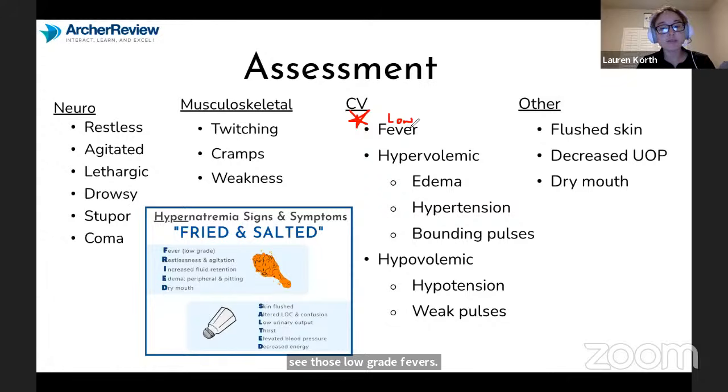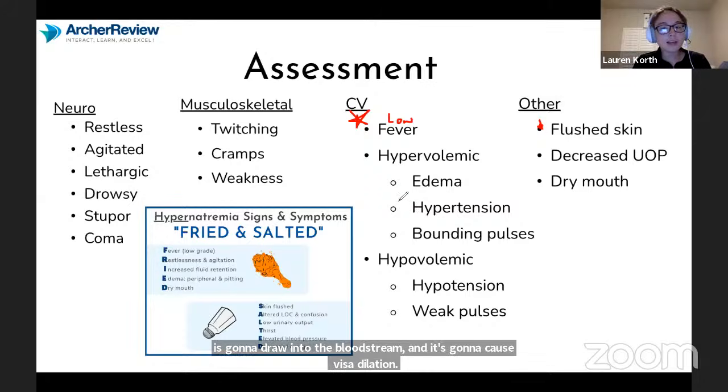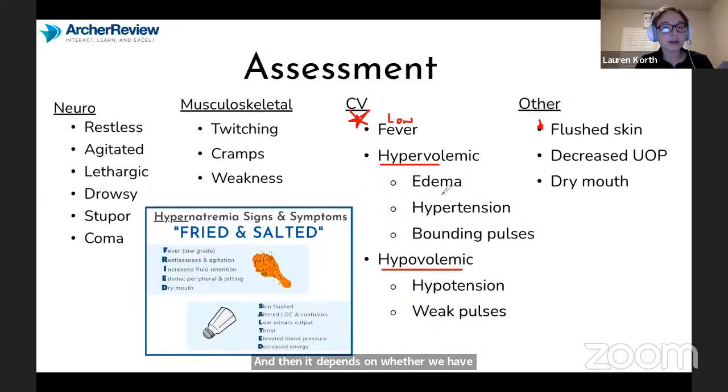You also see some flushing. Flushing is another kind of differentiating sign of hypernatremia, and that's because the party is in the blood, right? So the water is going to draw into the bloodstream and it's going to cause vasodilation in a lot of people. So that's where that flushing comes from. And then it depends on whether we have hypervolemic hypernatremia or hypovolemic on what our pulses will do, what our blood pressure will do. For the most part, you're usually going to have hypervolemia, hypernatremia, but it really just depends on the situation.